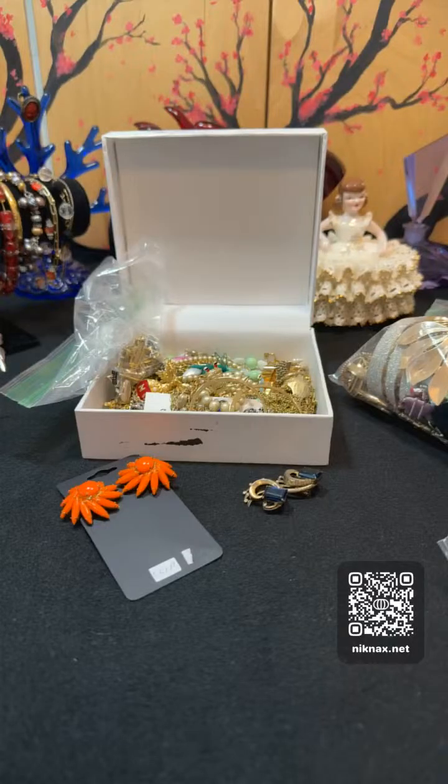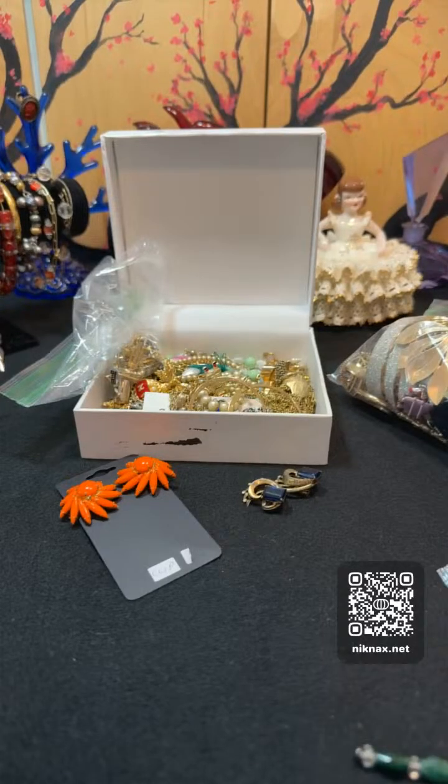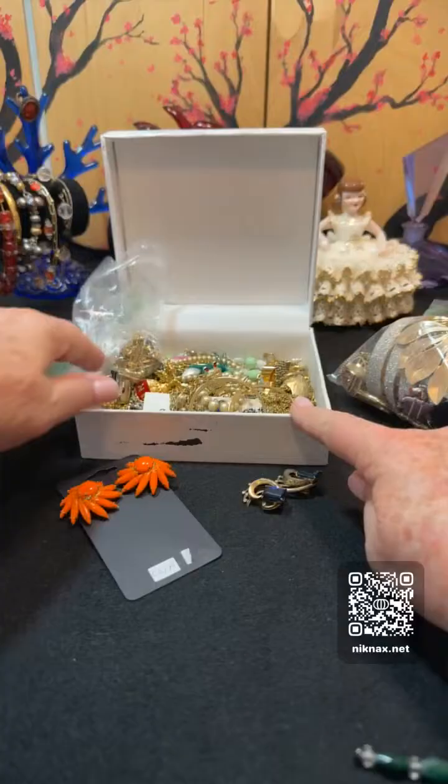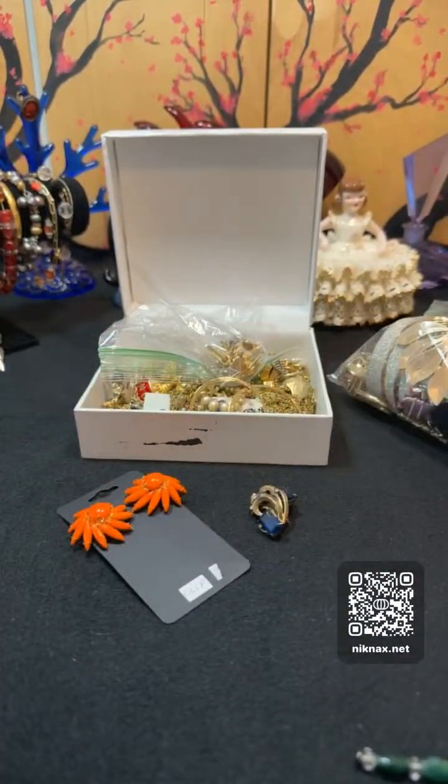I have little boxes and bags. If there's anything in particular, I do have things sorted pretty much by item. So if you're in the market for necklaces, rings, I have pendants, I have clip-ons, I have screwbacks, I have pierced. A little bit of everything. So I think I'll just start with this little box here that I have some stuff in. I'll put these out, and then we'll go from there. If you see something you like, just holler.